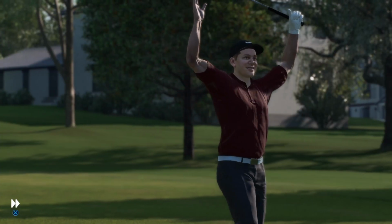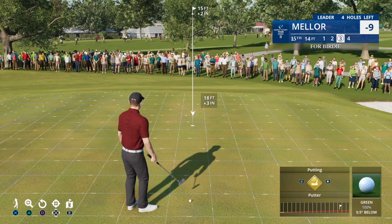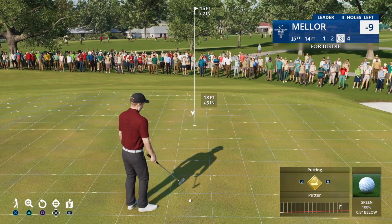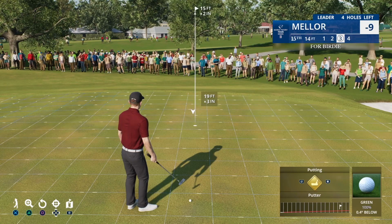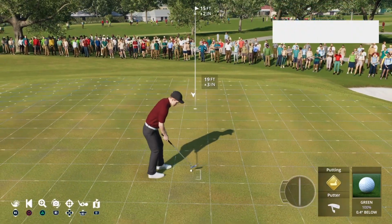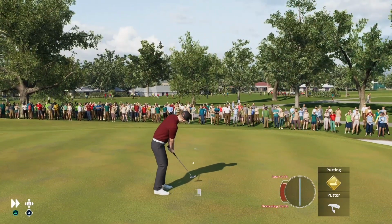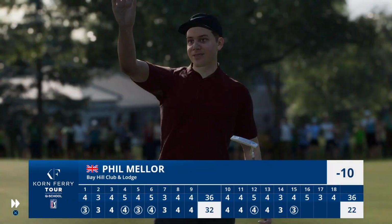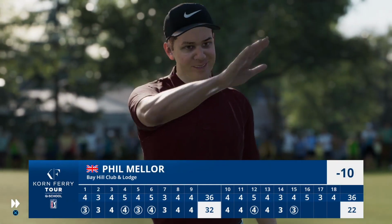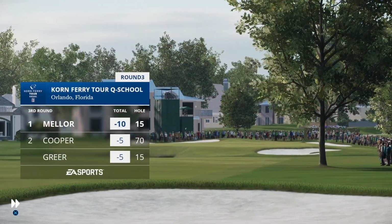That's not too bad. Good shot. Inside 20 feet, I would imagine. So a good chance, really. Outside chance for birdie. Oh, yes. Plenty of pace to get up that slope. It is in for a birdie, and he's into double figures now at 10 under par.